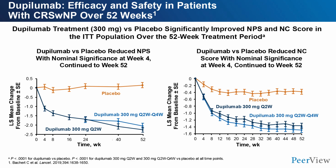And you'll notice on both these slides, so here we have the nasal polyp score, okay, and then nasal congestion score. And you'll notice pretty early, you can see this separation between the treatment group from the placebo group, and they had a significant statistical difference between these two in nasal polyp size, and even pretty quickly at about 4 weeks.